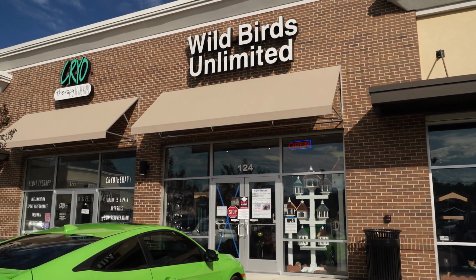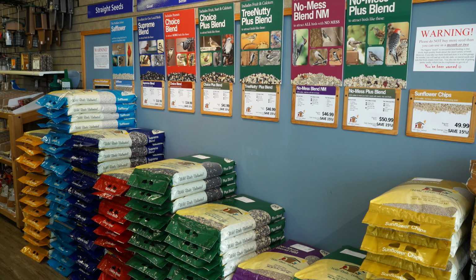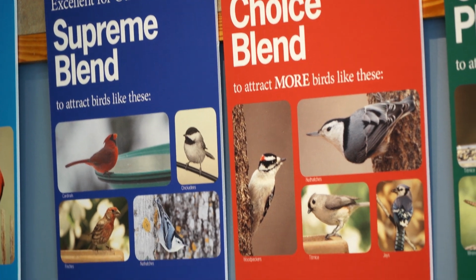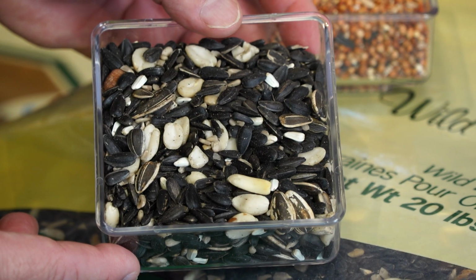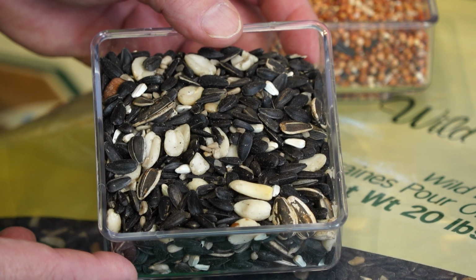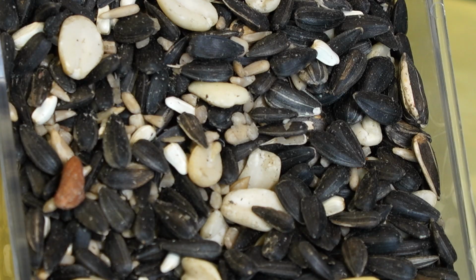At his shop in Southern Pines, Davis shows how to help the bird population. The seed is the single most important thing that we could possibly do to improve our bird feeding experience. And not all seed is created equal. This is one of our most popular mixes. It's our choice mix, and it has sunflower, shelled sunflower, it has safflower, which cardinals adore, and it has shelled peanuts. So there's a little bit of a variety for every bird really that would come to a feeder.